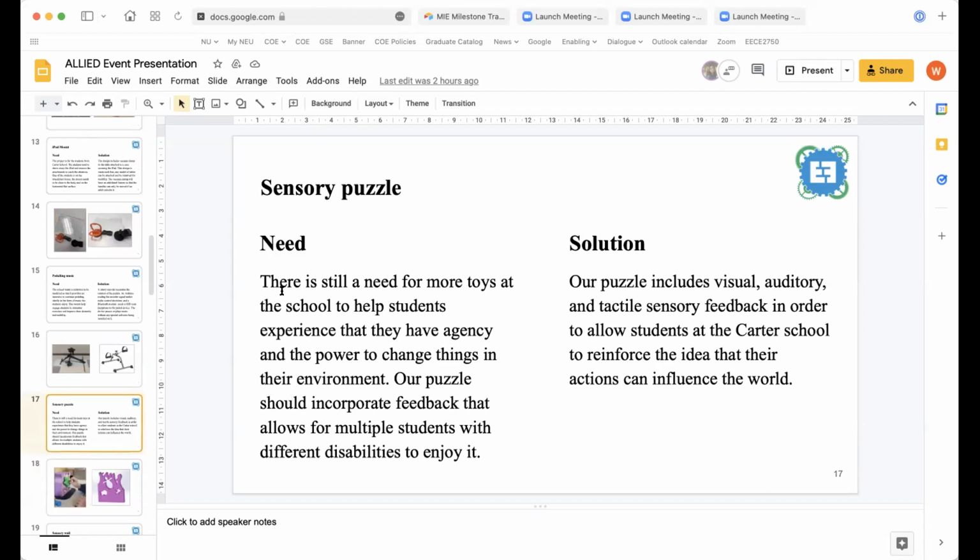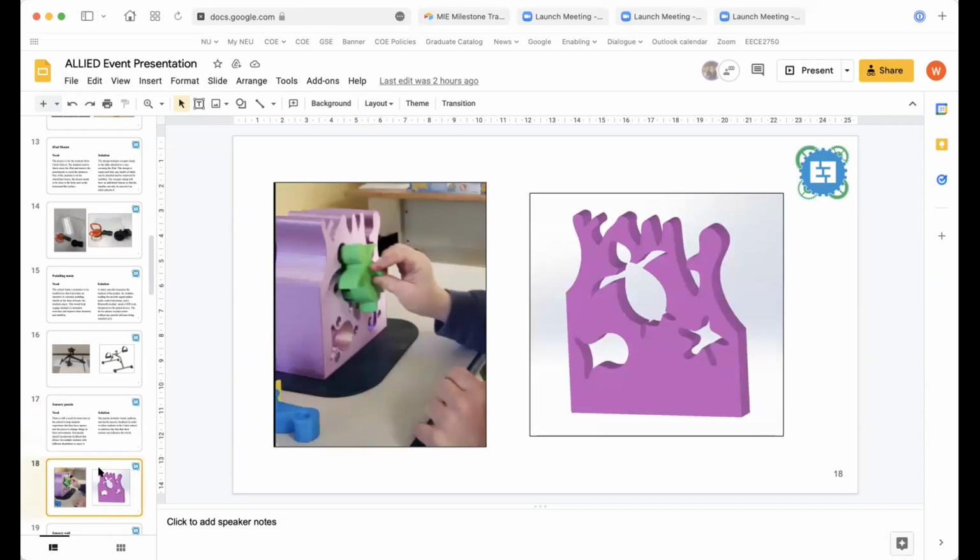For the same client, there was a desire to create devices to let students feel like they're controlling their environment. The kids there love puzzles, and we wanted to give some way for the kids to have more feedback from successfully solving a puzzle. So I'm showing here on the right the core puzzle. It's about 1 foot wide, 1 foot high, with 3 cutout shapes. And they picked an underwater theme: a fish, a turtle, and a sea star that are missing.